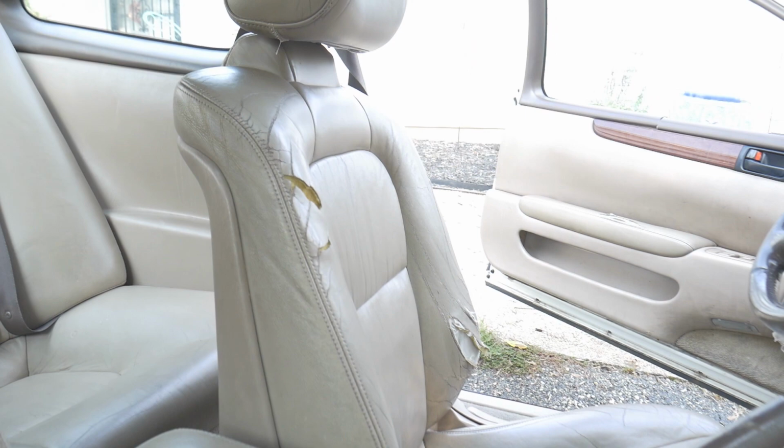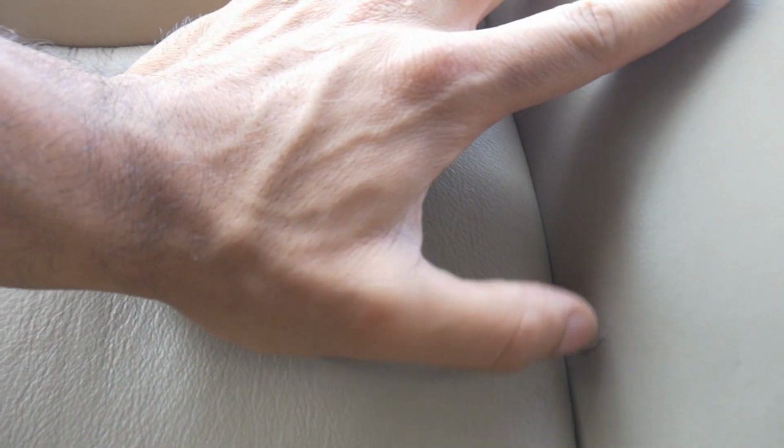The passenger side seat is in much better shape. There are no rips or tears anywhere. It does have some light cracking, and it looks like it could use a good cleaning, but overall this seat is in much better shape compared to the driver's side seat. Power seat works too. Okay, the back seat, it's just a little dirty, but no major cracks. These are notorious for separating up here, and we don't have that problem here. I see a little bit of blemish here, but not too bad.